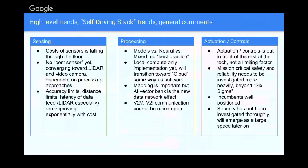So, kind of forward looking, what's up next? What are the trends? What are we wanting to talk about? What are the big things? Well, at a high level, just my general comments on each space. This is kind of dense and kind of thrown together. I actually wasn't going to include this initially, but I wanted to make some remarks on the high level trends. The cost of sensors is just falling through the floor.